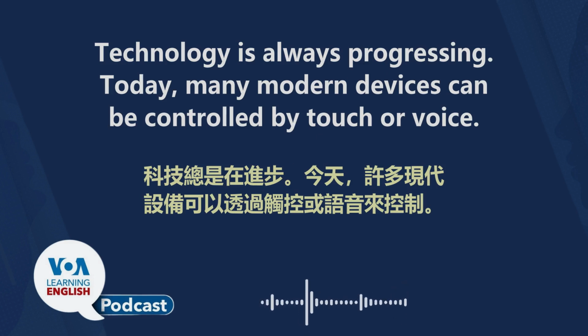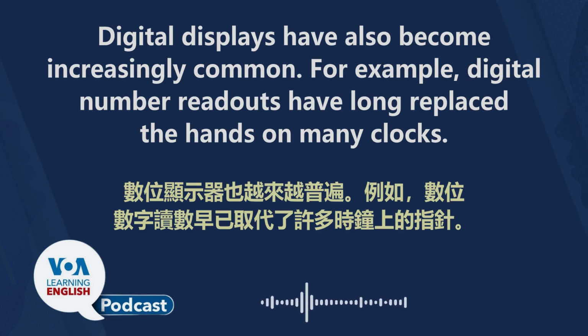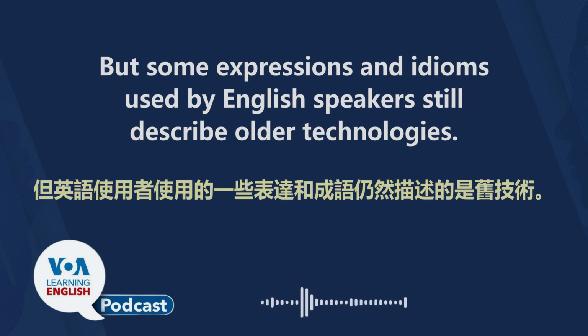Technology is always progressing. Today, many modern devices can be controlled by touch or voice. This has led to some traditional electronic controls, such as dials and switches, being replaced with new technologies. Digital displays have also become increasingly common. For example, digital number readouts have long replaced the hands on many clocks. Many other devices also now operate purely with digital tools instead of mechanical systems. But some expressions and idioms used by English speakers still describe older technologies.